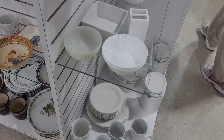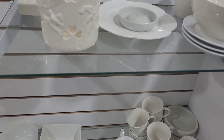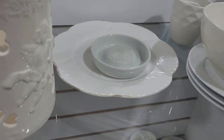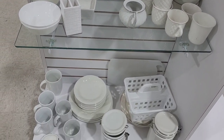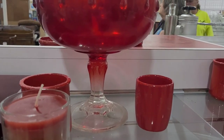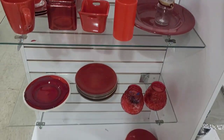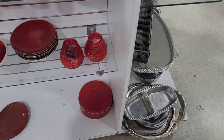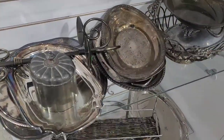Move on around. Here's some more white little dishes and plates. Bowls. Here is some red items. I'm trying to hit places there's not too many people at. This is a crowded thrift store.